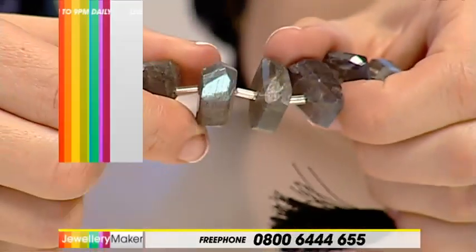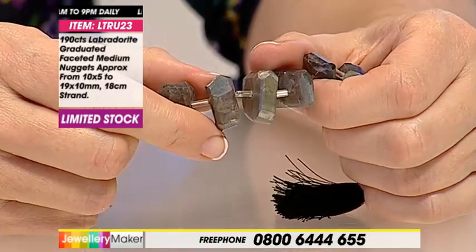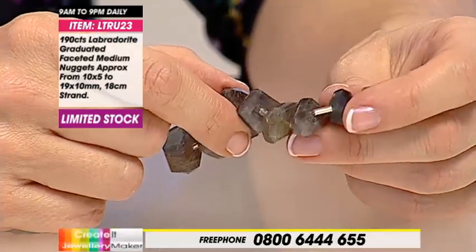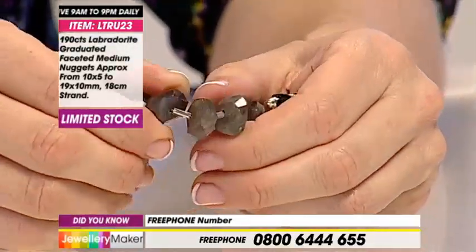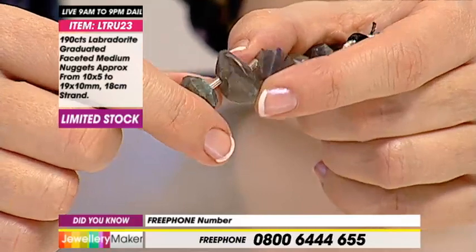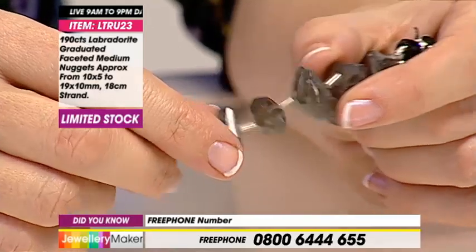Look at these labradorite nuggets. Look at that labradorescence. The cobalt blues, the shimmering golds. They've got such an edge, such a dynamo of energy and power. I love party statement pieces because they're edgy and irregular, with that metallic luster that just sparkles. Look at them, you cannot repress the beauty, it's so strong. And I love the irregularity of the shapes.